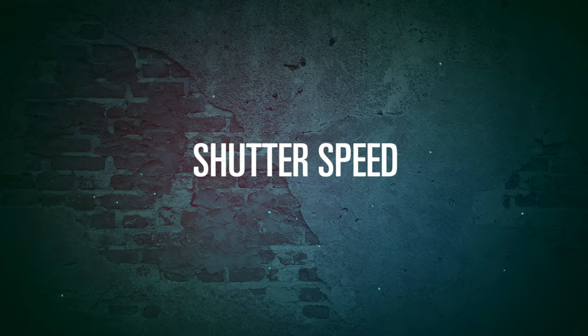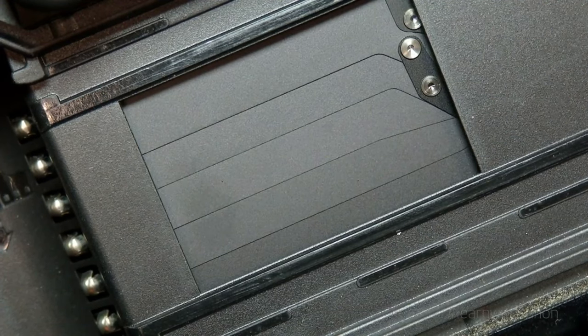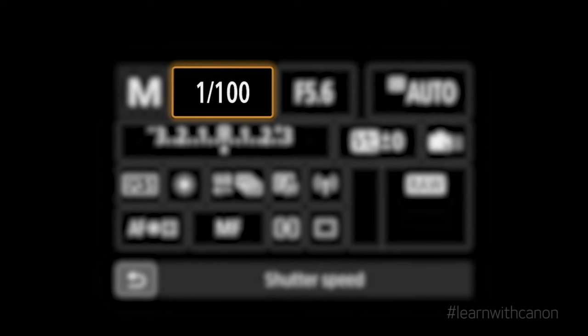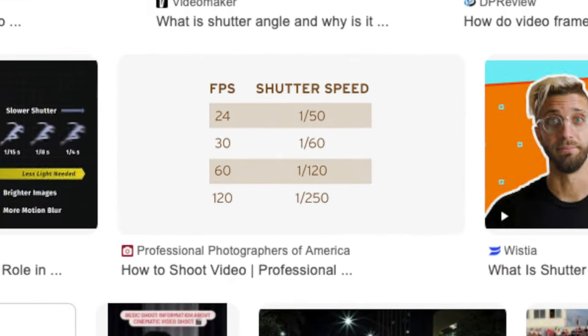Shutter speed. Shutter speed is the amount of time that each video frame is exposed to light, typically shown as a fraction of a second. Shutter speed is directly related to your frame rate. Basically, take whatever frame rate you're filming in, let's say 25, and double it. Always generally double it. So that means your shutter speed would be 1/50th of a second. If you're shooting at 30 frames, it should be at 1/60. If you're shooting in slow motion at 120 frames per second, then your shutter speed needs to be double that at 1/240th of a second.